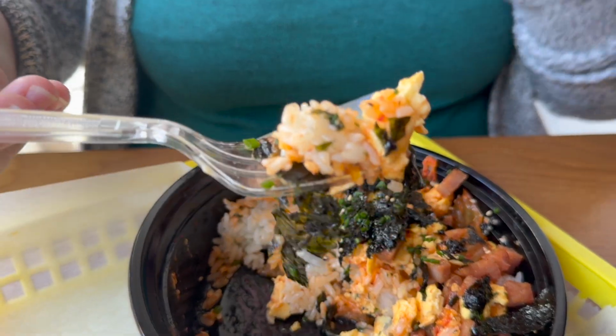It's really good. After such a filling meal, a nice walk is definitely in order.